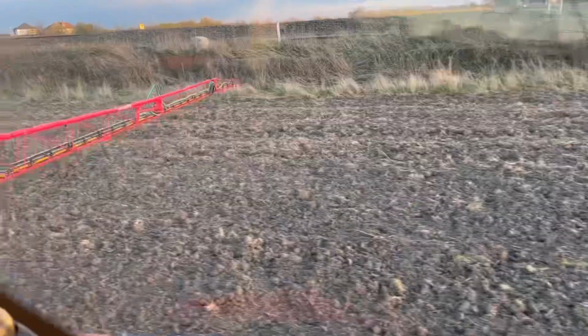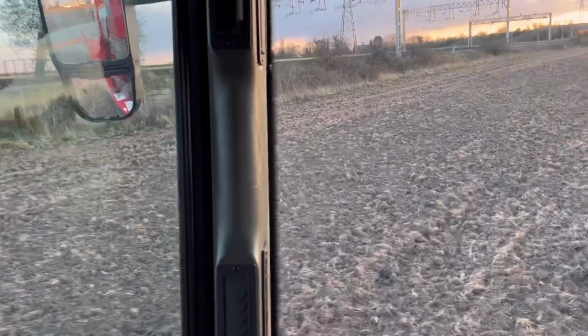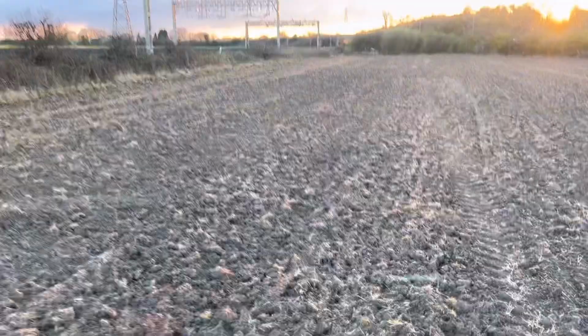Just spraying this field now. I'm only spraying about 12 metres that side, because we've got to miss a 24 metre strip, because there's beans the other side, and these are seed beans. So they can't cross-pollinate with the ones that are growing the other side of the railway. So I've just turned that side of the boom off, and then we'll put some spring wheat along here or something like that. Sun's going down.